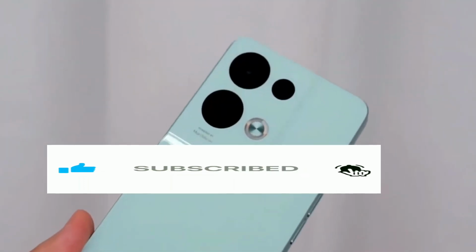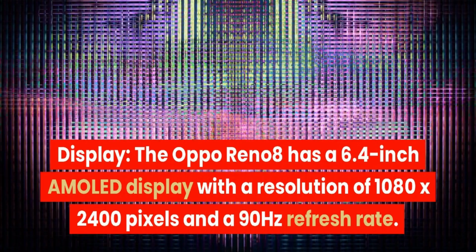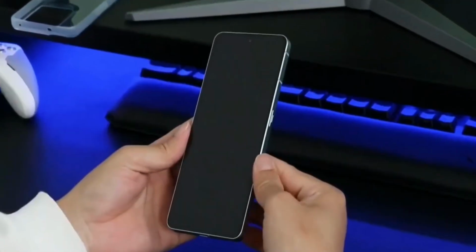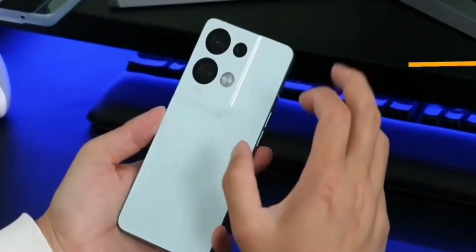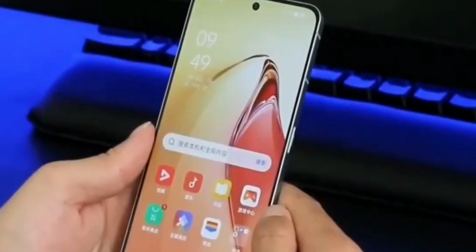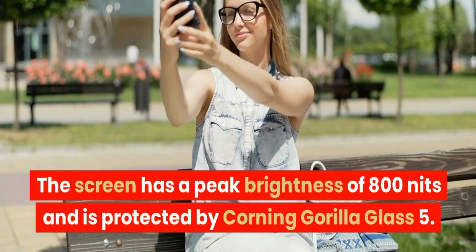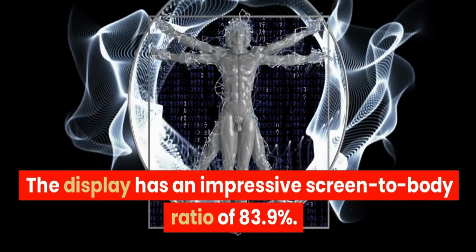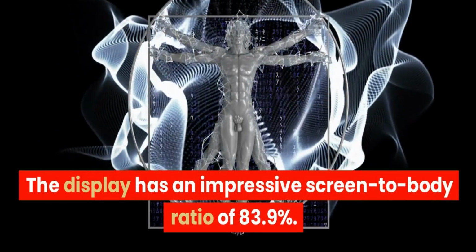Display. The Oppo Reno 8 has a 6.4-inch AMOLED display with a resolution of 1080 by 2400 pixels and a 90 Hz refresh rate. The screen has a peak brightness of 800 nits and is protected by Corning Gorilla Glass 5. The display has an impressive screen-to-body ratio of 83.9%.